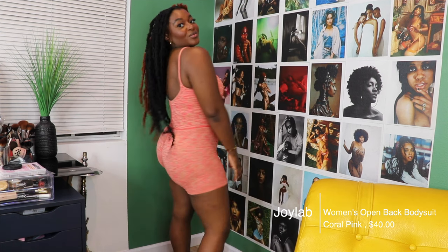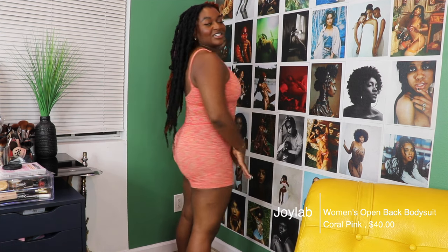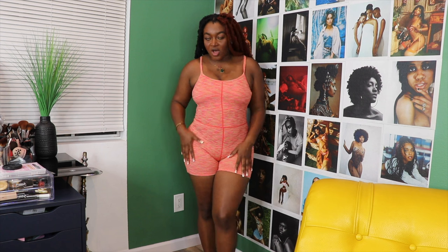Okay, first piece is a little one piece bodysuit shorts. I love it, it's so cute. It fits really good, it's very soft. This is from JOYLAB. This was $40 and I got this in a size small and I'm thick. Size down if you were to purchase this item.